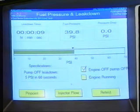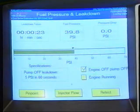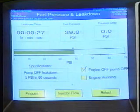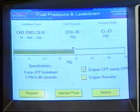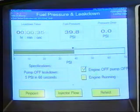During the standard 60-second leak down test, the PSI drop is displayed on the right-hand side of the display box. After 60 seconds, the result of the pressure drop is displayed below the specifications. If you need to check leak down for more than 60 seconds, the timer will stay active to let you measure leak down over an extended period of time. The timers will stay active until you exit the test.